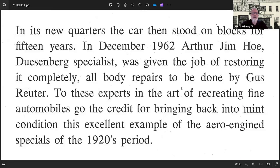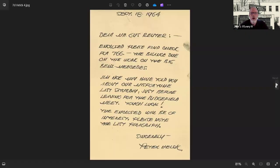And he winds up sending it down to Jim Ho in Connecticut, the Duesenberg specialist, to have the engine work done, and then Gus Reuter to have all the body repairs done. It's a great testament to Gus that Peter mentions him again by name for the work of restoring the car. And again, this is a great handwritten letter from Helck to Gus. It says, "Enclosed, please find the check for the big Benz Mercedes." I don't have the check copy of it. I wish I had more details on what was done, but Gus did keep the letter from Mr. Helck. So again, we knew it came down to the Bronx.